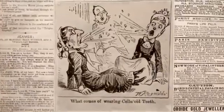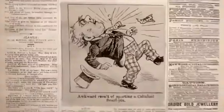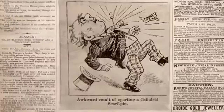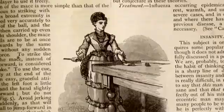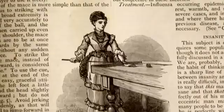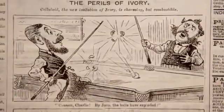And there were other problems too. Celluloid items could also spontaneously combust, as this cartoon of the time illustrates. And billiard balls, traditionally made of ivory, were now made from the cheaper celluloid, until it was discovered that they would explode on impact.